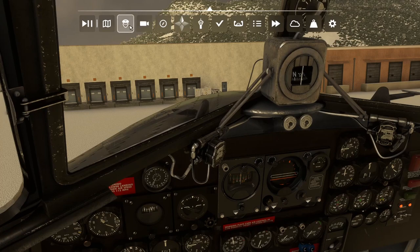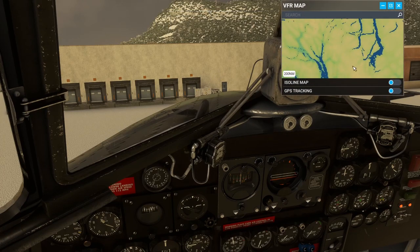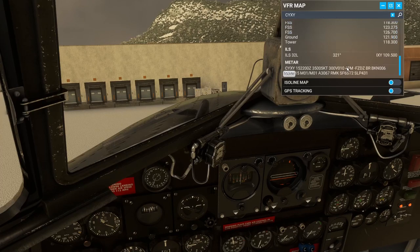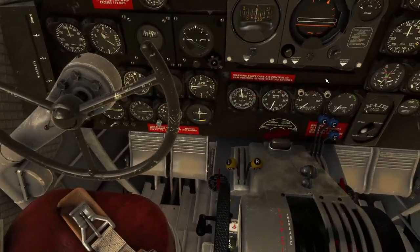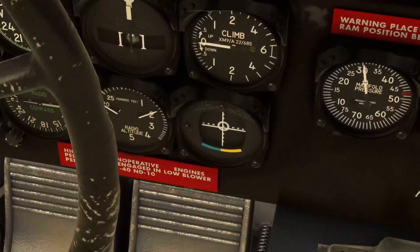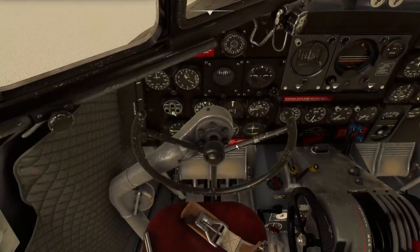So today for our flight, we're heading all the way up to Whitehorse. So here's Whitehorse, and right now the weather looks pretty crappy. We'll see how that changes along the way. Hopefully it improves, because this airplane only has a very rudimentary ILS, and there's no way to couple to it, so we're hand flying it.